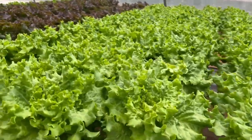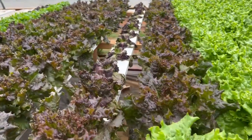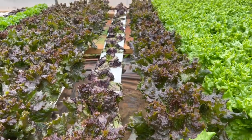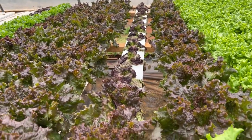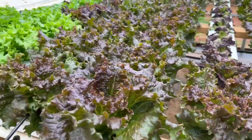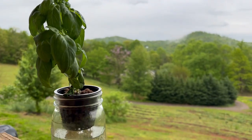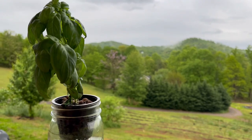These are my head lettuces. I sell these as green leaves. And then I've got red leaf. I had a failure. This pipe clogged yesterday, and when it was really sunny out, so these guys died. I couldn't bring them back to life. Only the one on the end survived. Oh well. So I'm growing this basil hydroponically, and I have a class coming up on this.